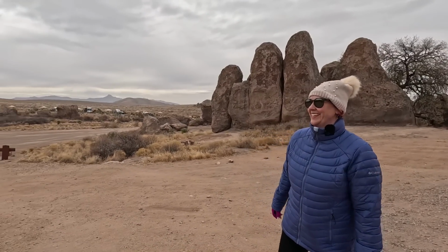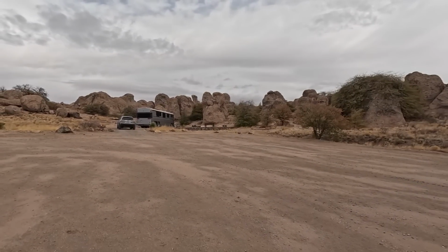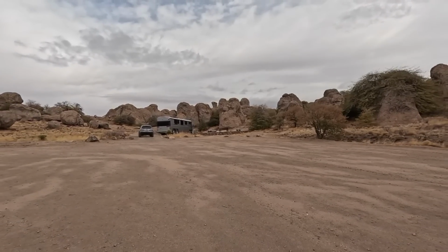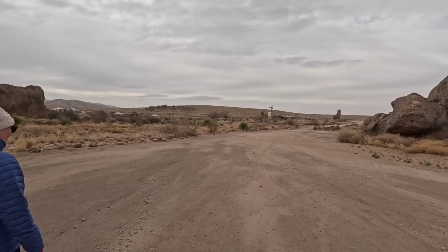We're getting our steps in today. Yes, we are. All right, so this is 8, Centaurus. You can definitely get a big rig in there. That was the one that I almost booked for us, because you can see how big it is and you can fit a good size unit in there, but it's occupied, so I don't want to go disturb them.